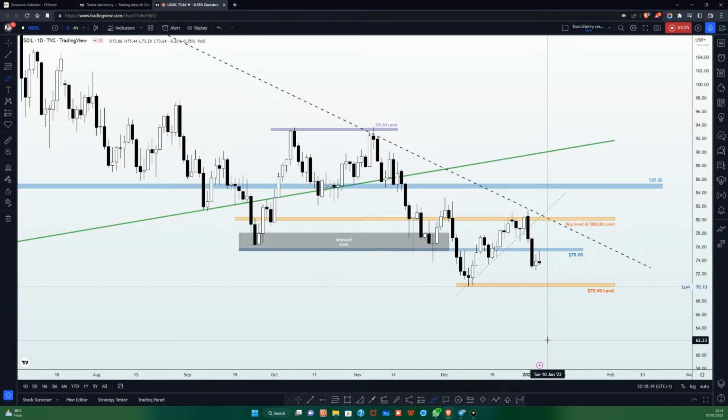And at this point in time, we should be thinking of continuing to sell the US oil. But now, how do we sell the US oil with this kind of setup? Well, the first thing I want to look forward to is a possible situation where price might likely come back to do a retest of the $75 level to incite another wave of bearish momentum, where the breakdown of the $70 level could give us another opportunity to add more position to our existing trade.